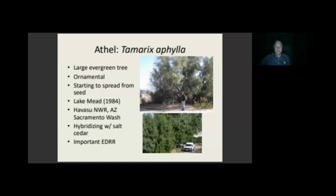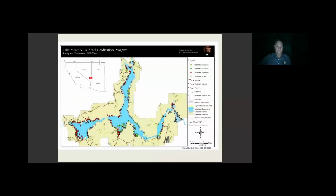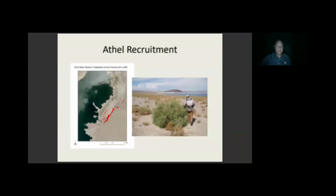This is an evergreen tamarisk that was thought to be benign. It's used as an ornamental. It was spreading. We found in the late 90s thousands and thousands of these trees growing along the shoreline of Lake Mead, and we've since controlled them, pretty much eradicated, probably in the 40 or 50,000 individual trees.